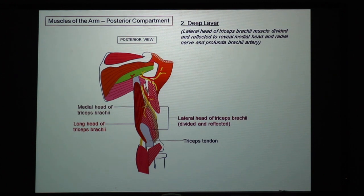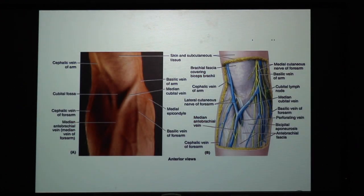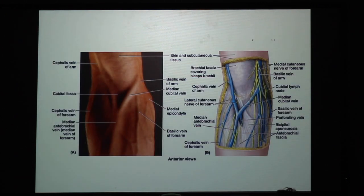So now you have seen the medial head. We know about these vessels. So now let's proceed. We know the action of the tricep: a powerful extensor of the forearm at the elbow, and it assists in extension of the arm at the shoulder. So now we know this.